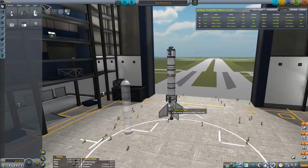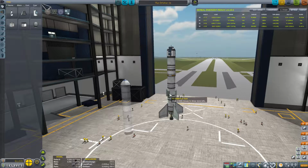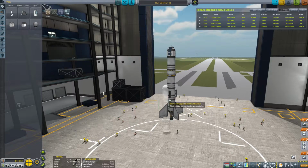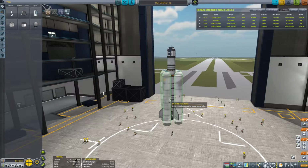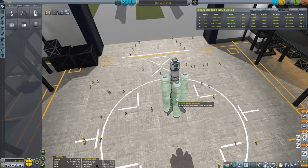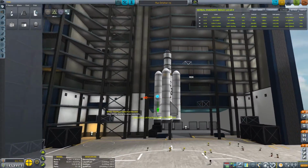And I don't know. Let's move these up maybe a little bit. Go with our four-way symmetry. And put those guys back on. And no, they're not quite sticking on there right. Slip them down a little bit like that.